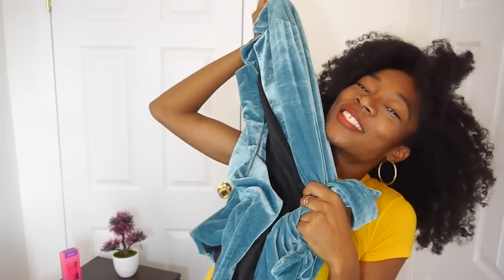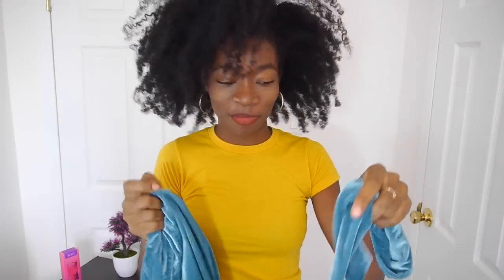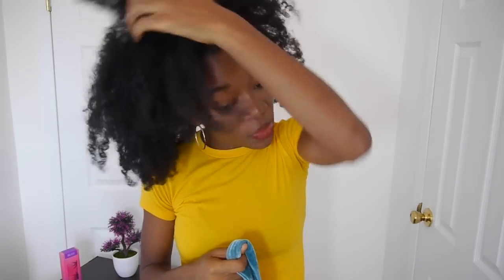Okay, so sticking to outerwear, another thing that I got, you guys are gonna freak out when you see this. Like, hello, this. Are you dumb? I am mad. This is a velvet blazer. Now, I just said that I don't wear blazers that often. I understand you. But if you see a velvet blazer, how are you not going to take it? You're going to take the velvet blazer.